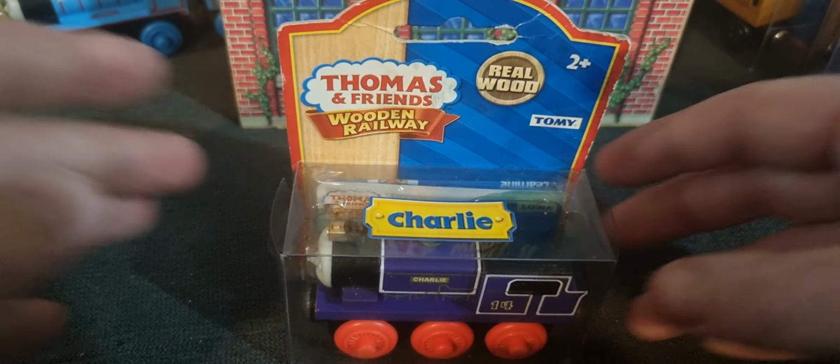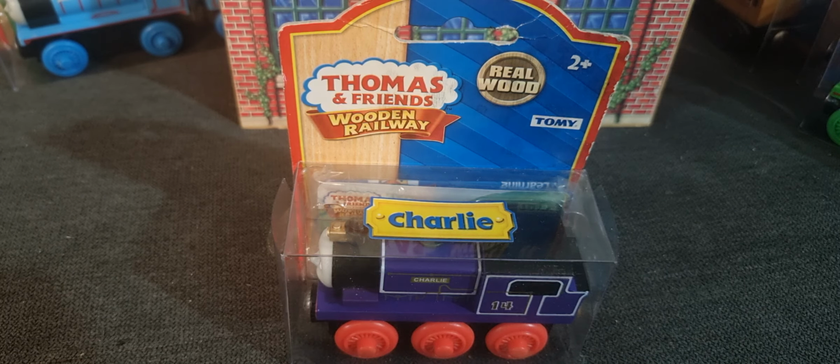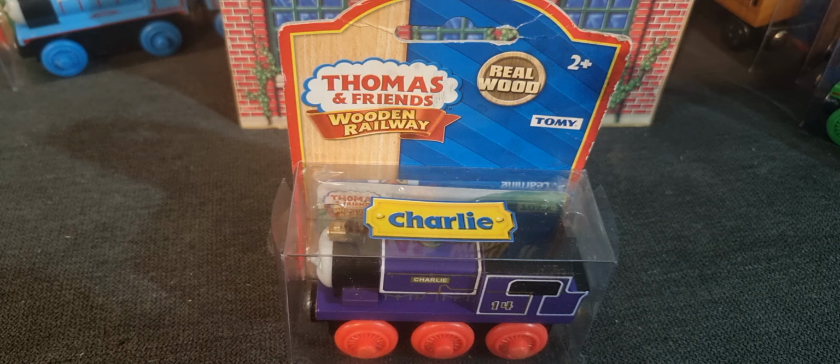That went to auction. I probably sounded the alarm to a few people. I think they didn't realise it was around, and then word just got out on Twitter like, holy shit, there's a Charlie available, and I just beat out a fellow Wooden Railway collector. Sorry, buddy. But anyway, we'll leave it at that for tonight.